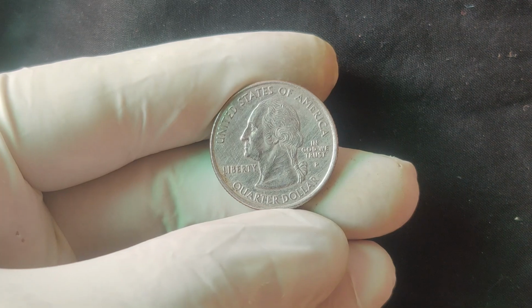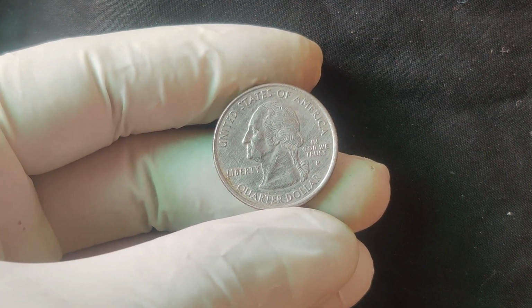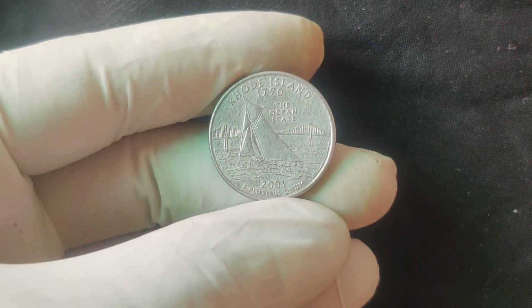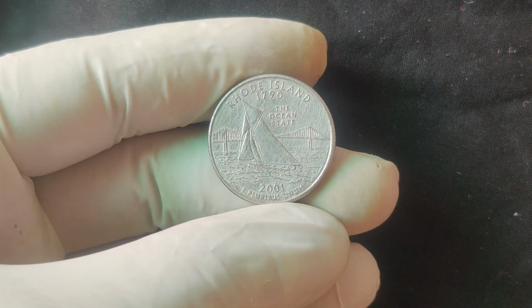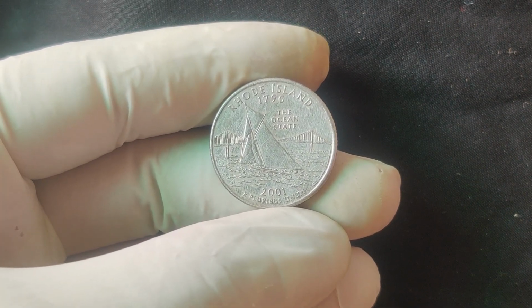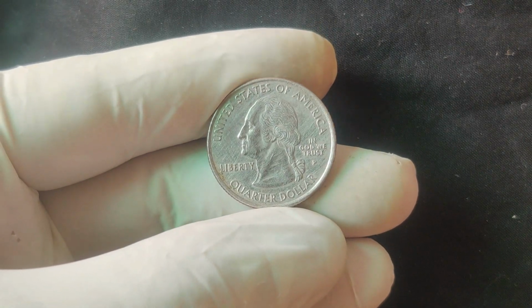Alright, now let's talk numbers. A regular 2001 P quarter is worth, well, 25 cents, right? But this mule error quarter? Hold on to your seats. One of these error coins recently sold for a jaw-dropping $1.4 million in a private sale. Yes, you heard that right. $1.4 million for a single quarter.